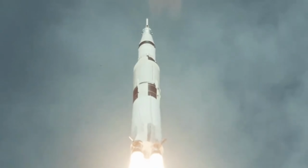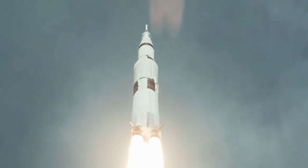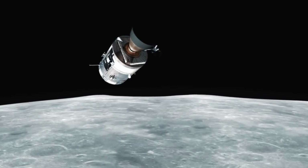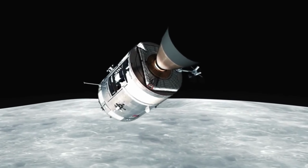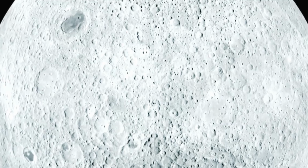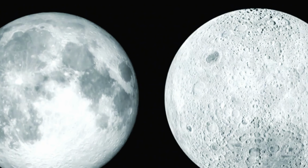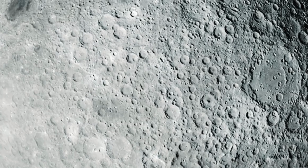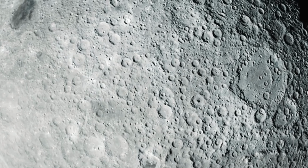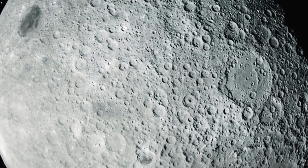December 21, 1968, the United States launched the Apollo 8 spacecraft, a mission to orbit the moon. After a 6-day flight, 3 astronauts successfully reached the moon and began orbiting it. And this time, humans saw the far side of the moon with their own eyes and found there are dense craters on the far side of the moon. A huge difference from the front.